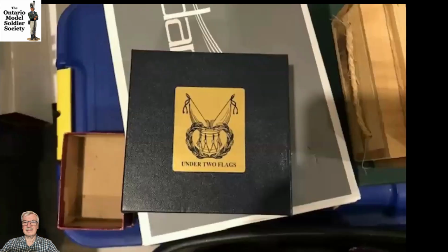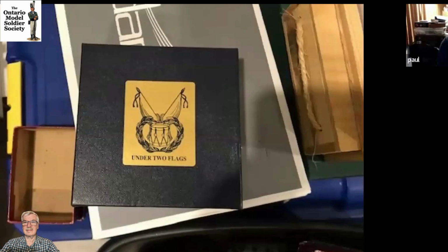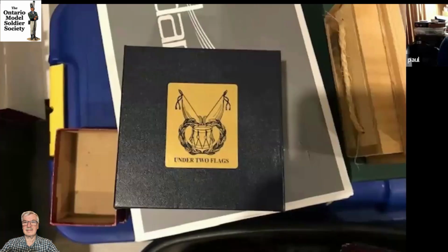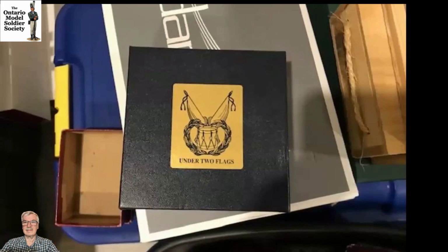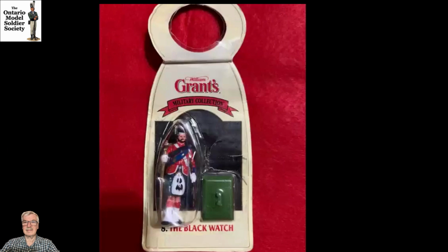Now, I always thought Under Two Flags was just a store. No, he commissioned his own ranges. I can't remember if it was Blenheim or Marlborough he got to make his figures. Yeah, I think there's some Scroby involvement there. So these are just more obscure little manufacturers. Yeah, the Grant's Whiskey series. Still, there are people still looking for those.